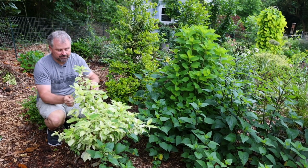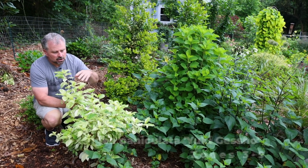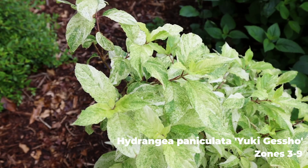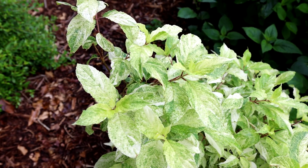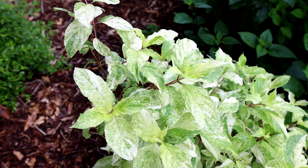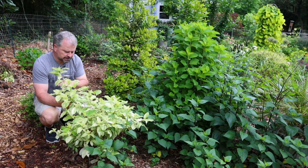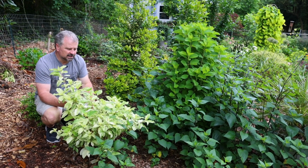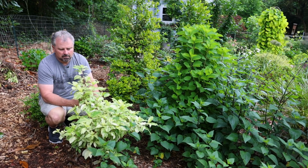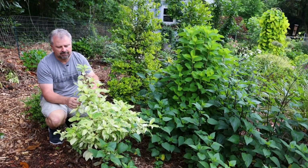Here's a plant that I really haven't shown off enough. This is a variegated hydrangea paniculata called Yuki Gesho. It needs some afternoon shade for sure. The variegation on this is almost white, very, very light color, and it will burn in the afternoon sun here in the southeast. If you're living a little further north, you could probably put this in a little more direct sun than I have it. It's in direct sun until maybe 1:30 in the afternoon, and then it's in part shade or high shade the rest of the day.